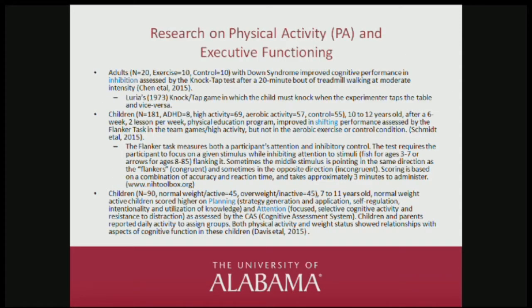Okay. So we have 3 studies here that I'm going to review that look at executive functioning and physical activity or exercise. So the first study, adults with Down syndrome. This one had a control group, so 10 in an exercise group, 10 in the control group, so 20 adults with Down syndrome. They exercised by walking on a treadmill for 20 minutes, and they did a knock-tap game. And then the results showed improvement in cognitive performance and inhibition. So they were able to better replicate and have fewer errors in the knock-tap game done by the experimenter. And it improved their inhibition, so they were better able to follow.